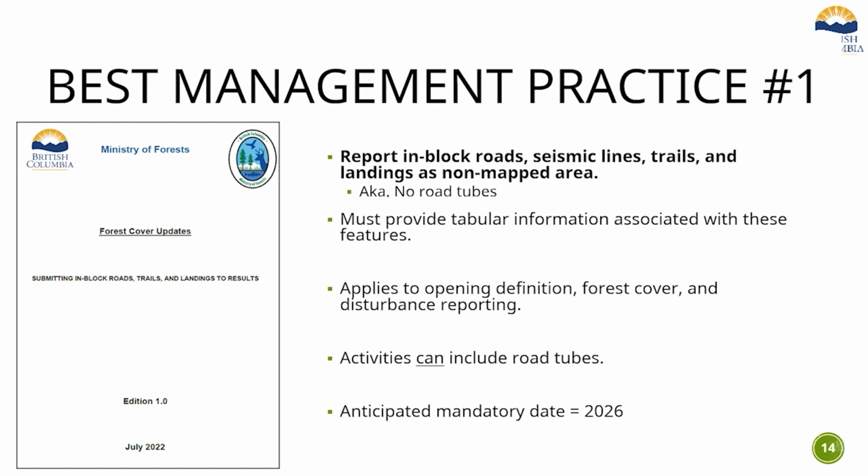Some of the databases already have the option to report roads as non-mapped area, and this will be an easy change for those users to adopt. For other databases, this is a more significant change. If you haven't already, you'll need to reach out to your database provider to discuss solutions. Some licensees submitted a coordinated ticket to the database provider, and it sounds like there was a workable solution.